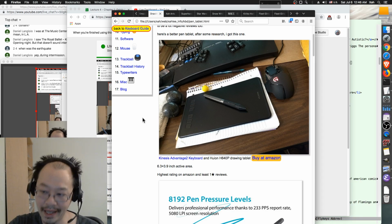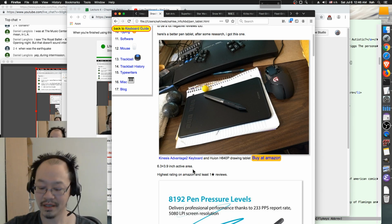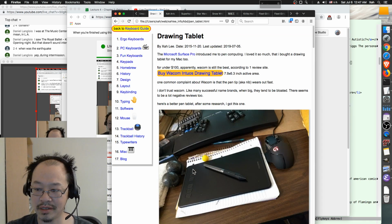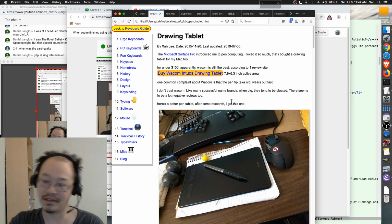Unless you install, I suppose it exists somewhere, I haven't looked, unless you go install some software that is designed to make the pen into a generic mouse. But on the Microsoft Surface Book, you can just use your pen to navigate and select and everything, instead of the mouse.